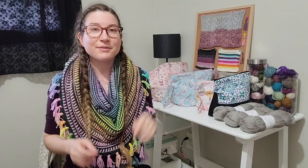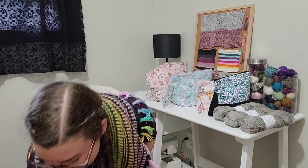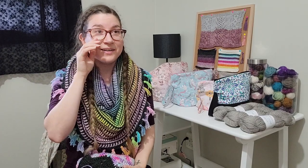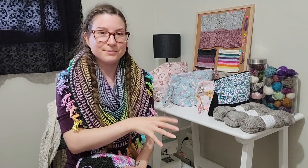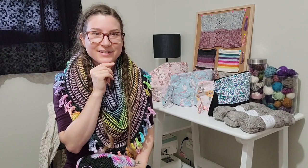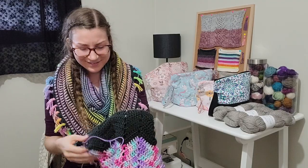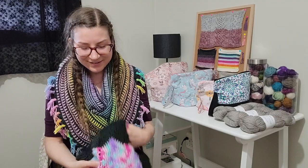The last work in progress, I think I mentioned earlier in the episode, is actually a crochet item. So it's been a long time since I've crocheted. I originally was a crocheter and I crocheted a bunch. But then when I started learning how to knit, after a couple months of knitting, I put down the crochet hook and haven't really looked back since then.